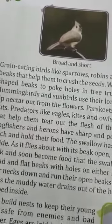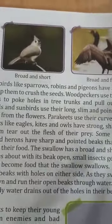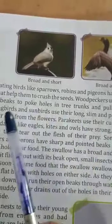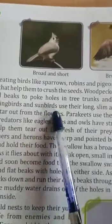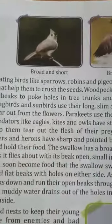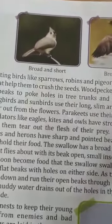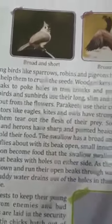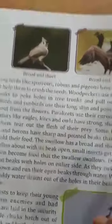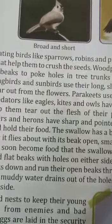Okay, and hummingbirds and sunbirds use their long, slim, and pointed beaks as a straw to sip nectar from the flowers. And parakeets use their curved beaks to crack open nuts.